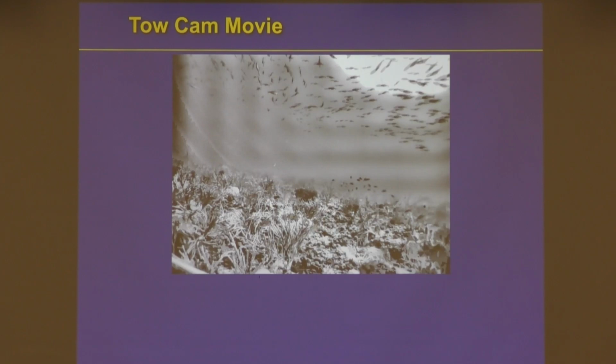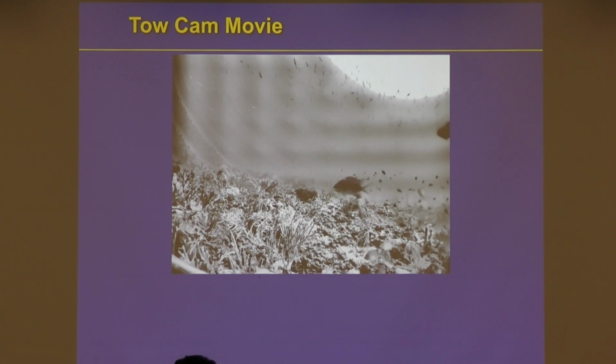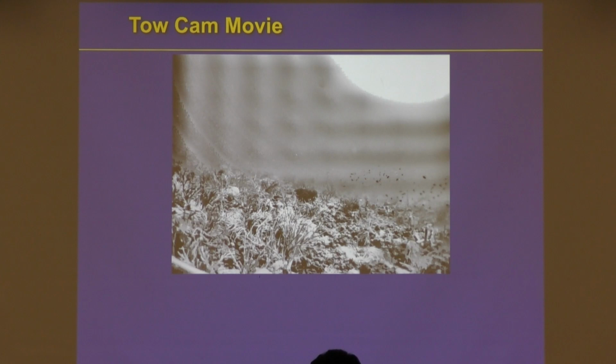Okay, question for you. Show of hands. How many people, and I'll play this again, how many people thought that the fish were avoiding that tow cam? Okay, how many thought that it was not? Okay, I'm going to play it again, and then I'll have that poll one more time.